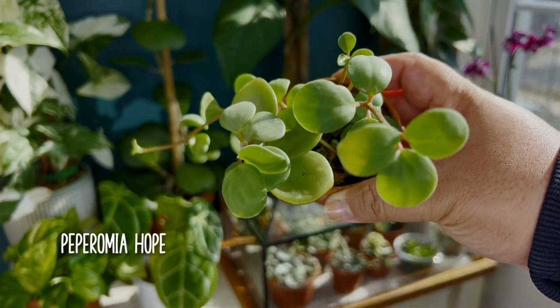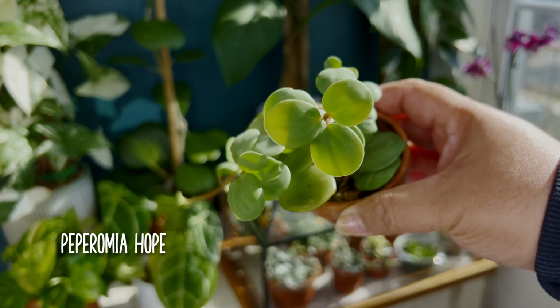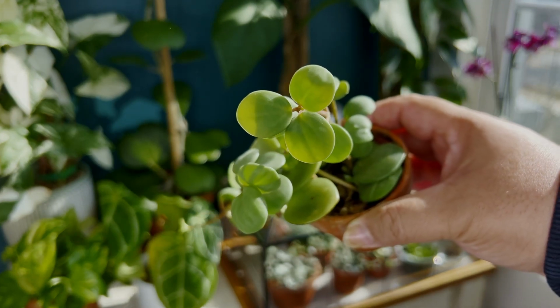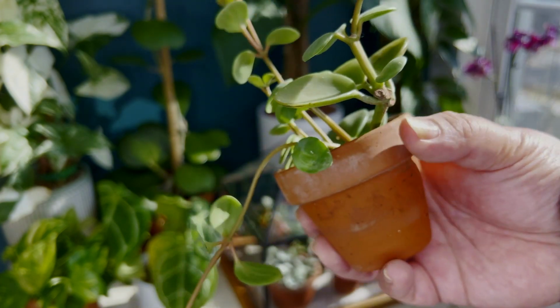Next is the Peperomia Hope. This is the last Peperomia that I have in my collection. I also have a love-hate relationship with this, like with all of my peperomias. I did get this off a trade.